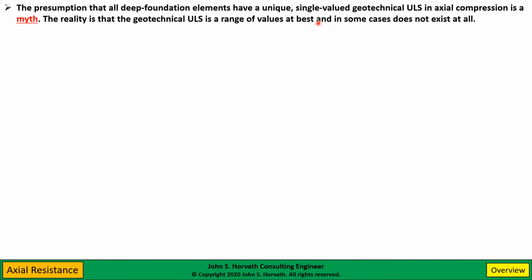Now, that has not prevented people and code bodies from imposing LRFD on geotechnical and foundation engineering. But it does indicate that when you apply LRFD to foundation engineering in particular, you have a real problem, because when you talk about the axial compression of a deep foundation element, you must pick out a single-valued failure load, ultimate limit state, where in reality there is at best a range in these values. So there's a tremendous amount of subjectivity, and I'm going to illustrate this position of myth with several examples.